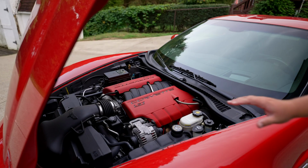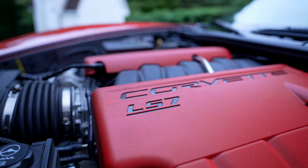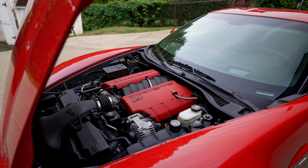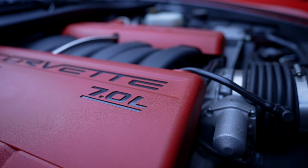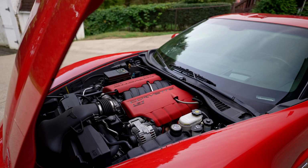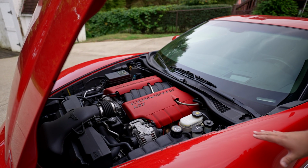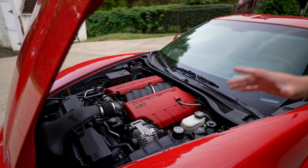This is where the magic happens. The LS7 engine is something completely different than we have gotten in any other Corvette. This is a naturally aspirated 505 horsepower engine that creates an absolutely fantastic amount of power. The exhaust sounds good, the car responds very well to it, and like I said, 505 horsepower without a supercharger, without a turbo. This is your absolute bare essential track car.